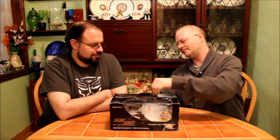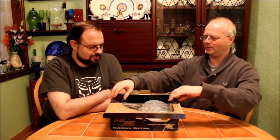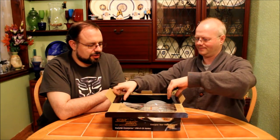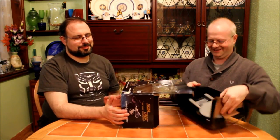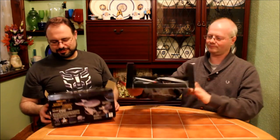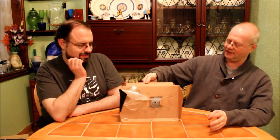So open this one up. I don't have to bother with tape because this is a battered old box. Why have they painted the main shuttle bay as if it's an impulse engine? You're not meant to notice that. I didn't see anything. Dude, hold the bottom of the box. So, top of the box, and then they cunningly put the stand in the bottom.